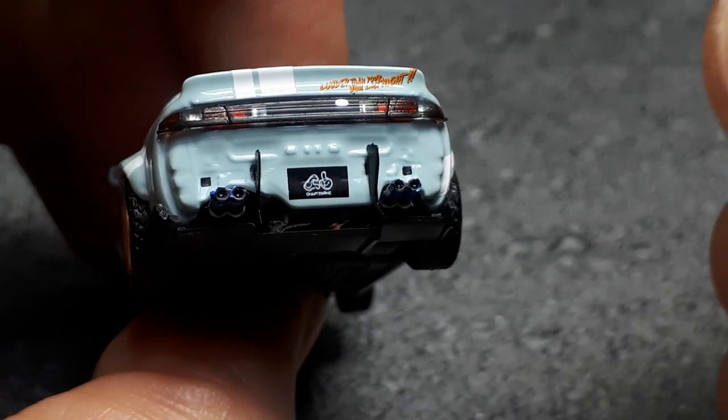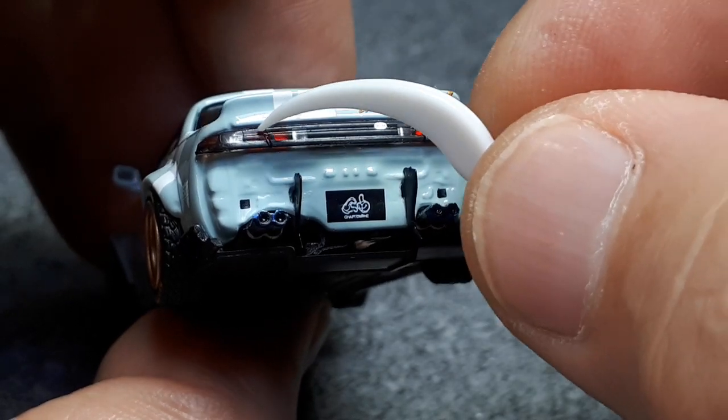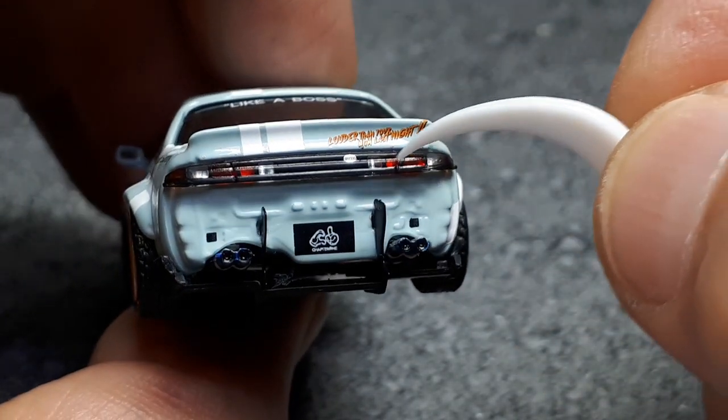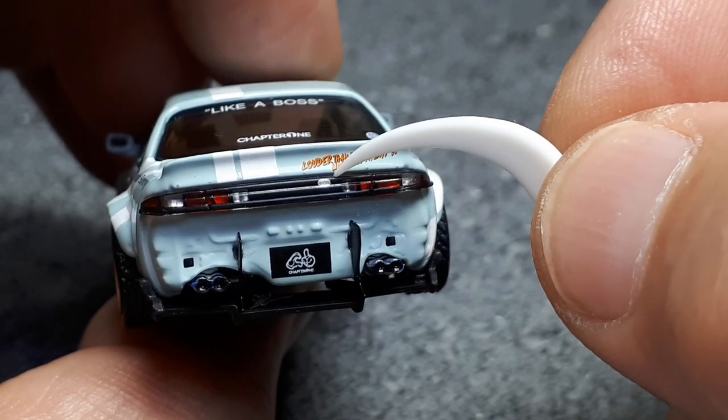They're translucent. There's black printing on them. You can see the separation of the backup lights, the reflector, and all that stuff, so very nice. There's also some printing there. I don't know what that is. It's just maybe a circle or a text.